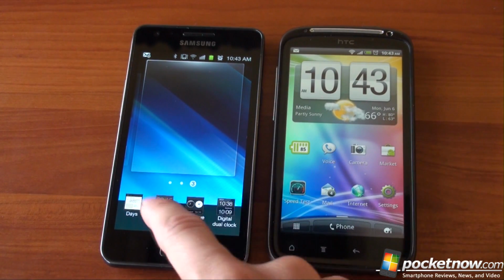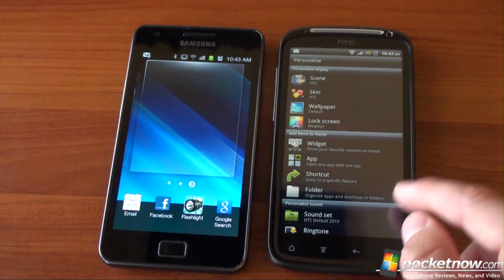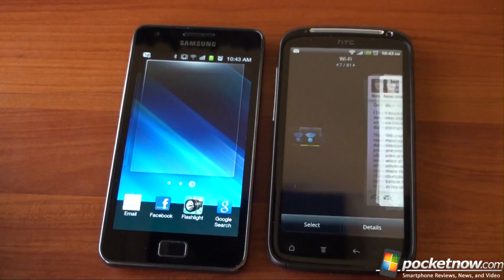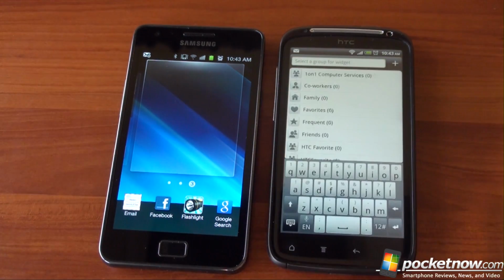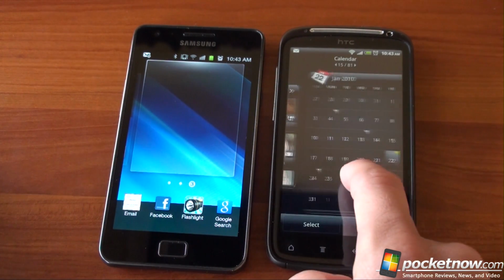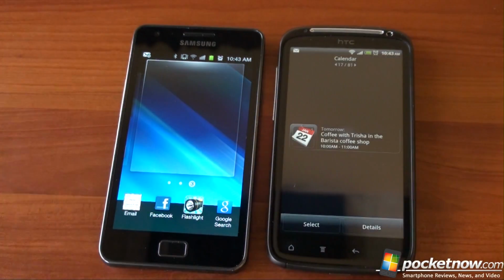So here are the widgets on the Galaxy S2, kind of simple stuff. Not simple on the Sensation. So actually, go down here and we'll go to widgets and browse all HTC widgets. You get real high quality HTC widgets. I mean, interactive widgets that can be a couple different sizes. For example, if we go to, say, the calendar widget here, well, this only has one style, but some of these have a variety of different styles that you can switch through.